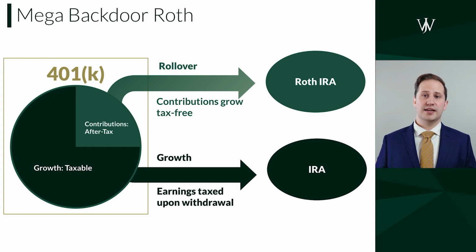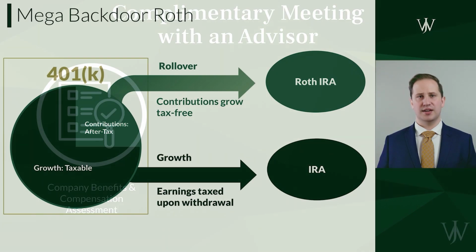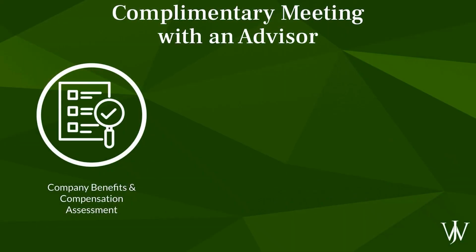Maxing out the 401k in a given year using these strategies can have a major impact over time. But many times, Chevron professionals don't understand just how many other benefits they have and what those benefits can do for their financial plan. At WJA, we offer complimentary meetings where we do an in-depth assessment of your company benefits to understand what's available to you.